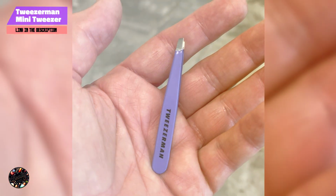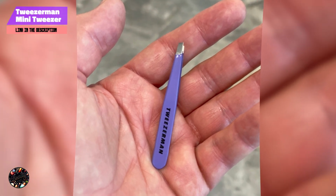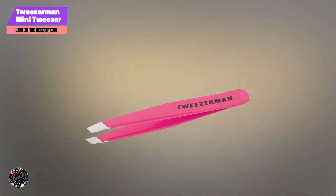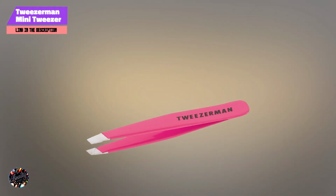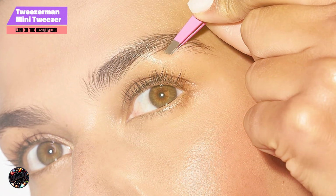Made from stainless steel, this tweezer is built for durability and corrosion resistance. Available in a variety of colors and finishes, it is also lightweight and easy to use, making it a perfect travel companion for anyone who values precision grooming.